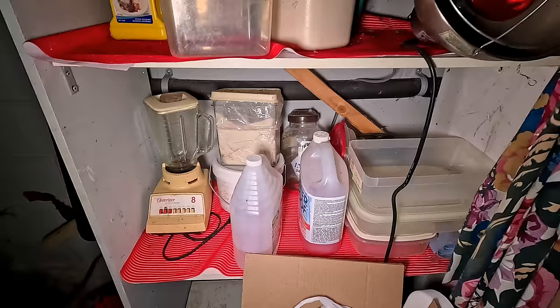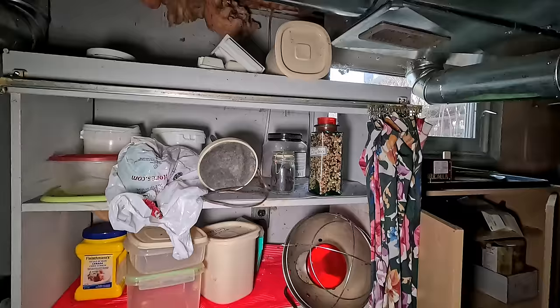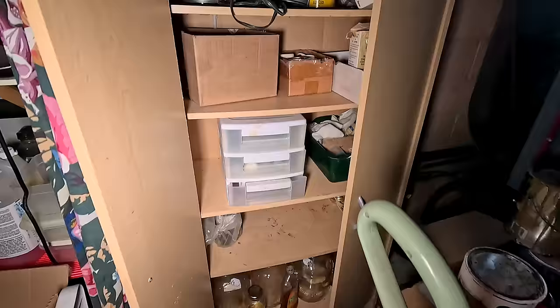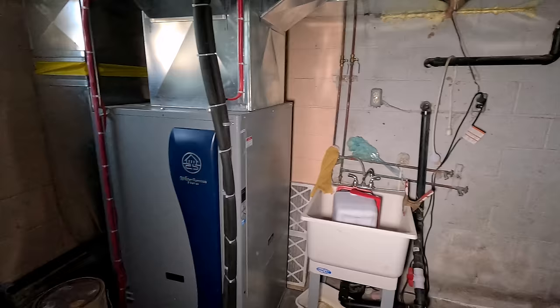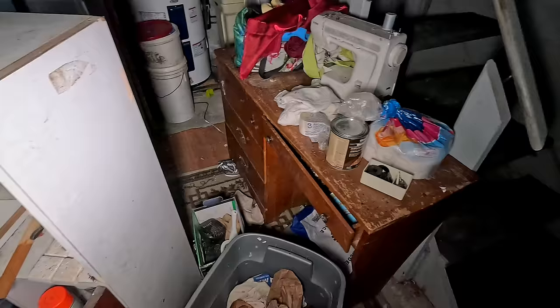Old blender, heat light, dried bean soup, more prunes. I was going to say, it kind of smells earthy down here again. Like there's a window open or such, but that just means that mold is starting. It's somewhere. Macramé? Never heard of it before. Okay. An old sewing machine. Popcorn maker.